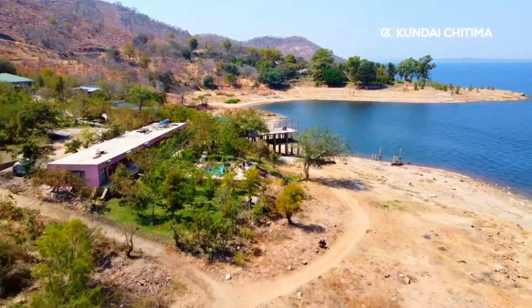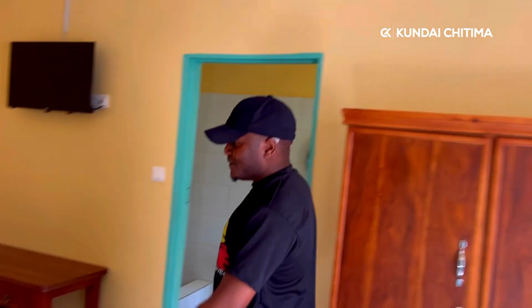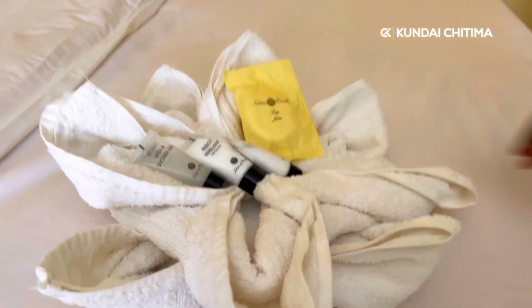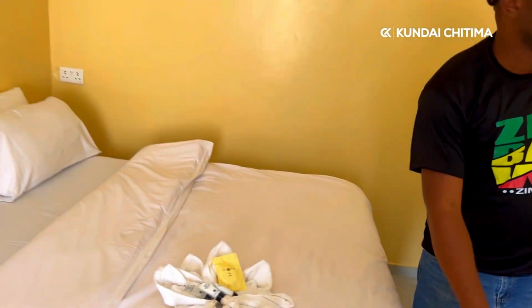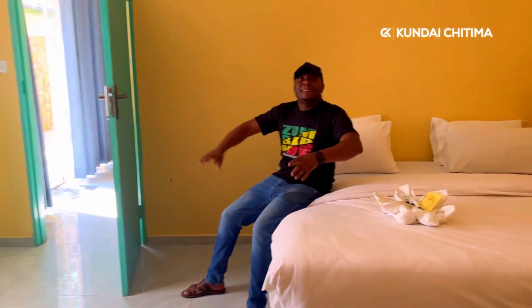Look at this one. We also have the air conditioner. And look at this. I like this one better. Look at this design. So you've got nice white linen, you've got the TV, the workspace, and also you have your own. So can you see, you can come here for $150 per night.